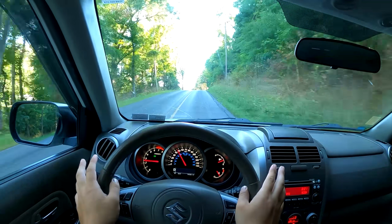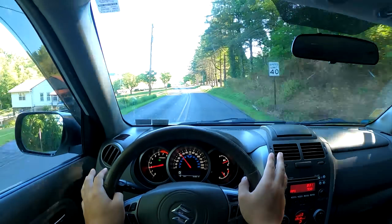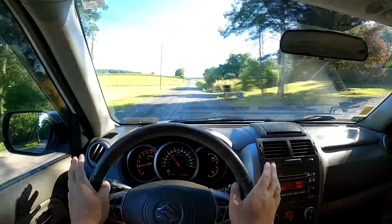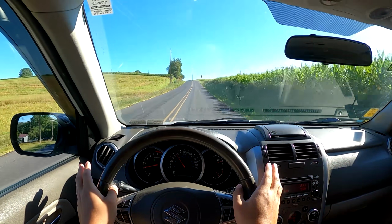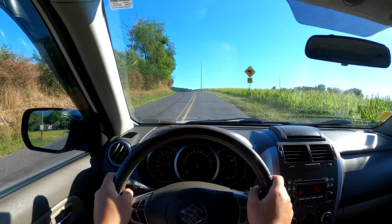So with how steep this hill is, you would think that it being a 4-speed, it would kick down dramatically. Actually, it didn't really sound too bad. It did kick down from 4th to 3rd. However, it wasn't as, I guess, aggressive as I thought it would be, if that makes sense.